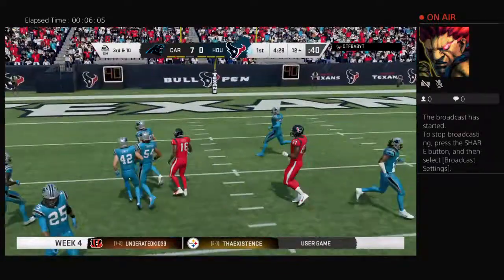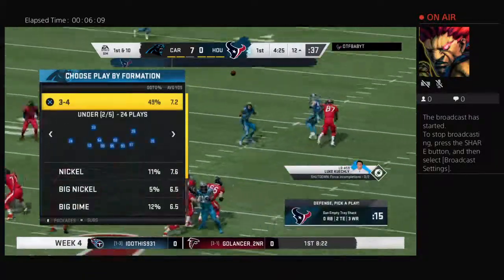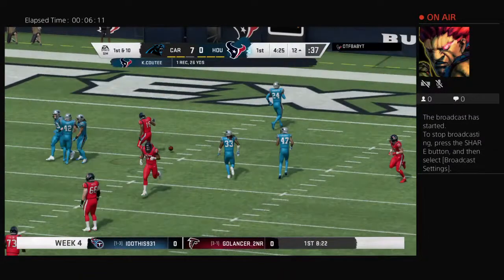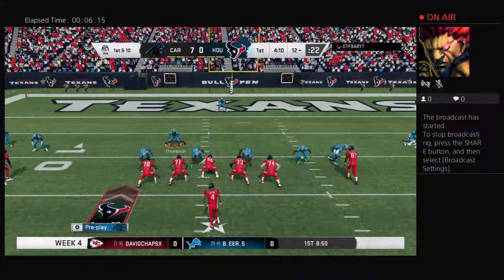Over the middle, that's caught by QT. A good pickup there, 26 yards. He missed on his first 3 passes, was 0 for 3. Now gets a connection. Maybe that'll get him going.